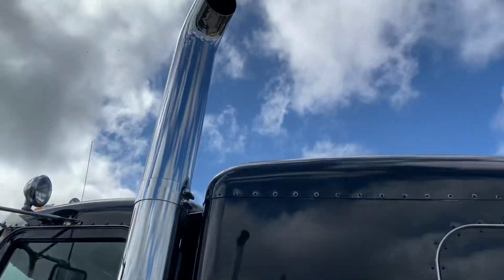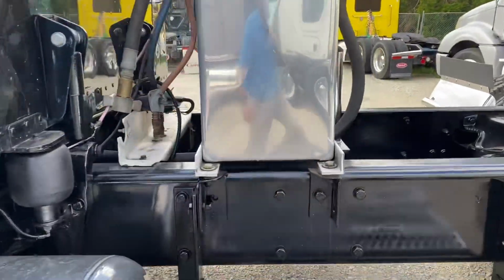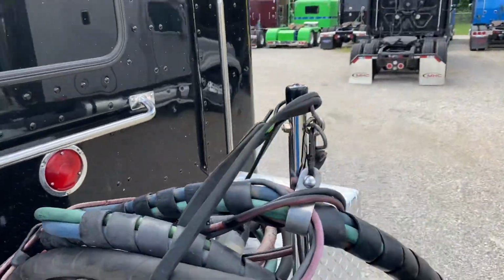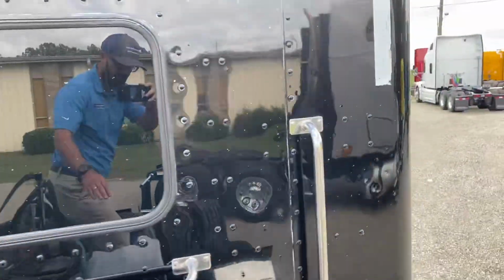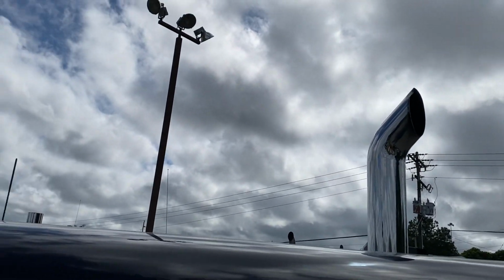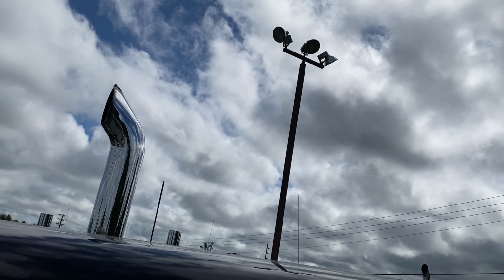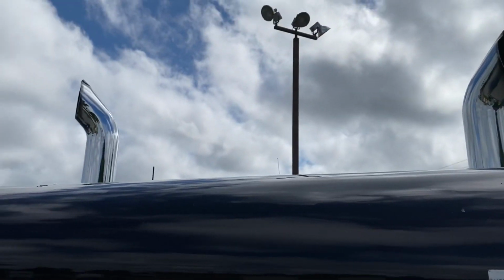Does have a little damage on the very top part of the tip. Both tips on, if you can see it. You'd have to be up high to see it, but if you're looking close, you can.